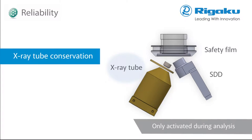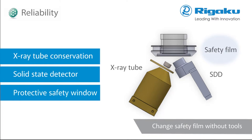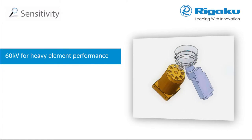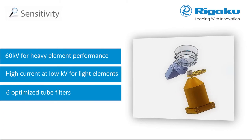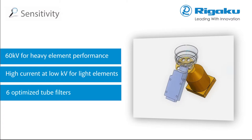The NEX-DE was engineered for X-ray tube conservation and employs solid-state detector technology. Optics are protected by safety film that requires no tools to change. Sensitivity is primarily a function of the X-ray tube and detector. 60 kilovolt excitation and 6 optimized filters and high current at low voltage delivers highest sensitivity across the periodic table.